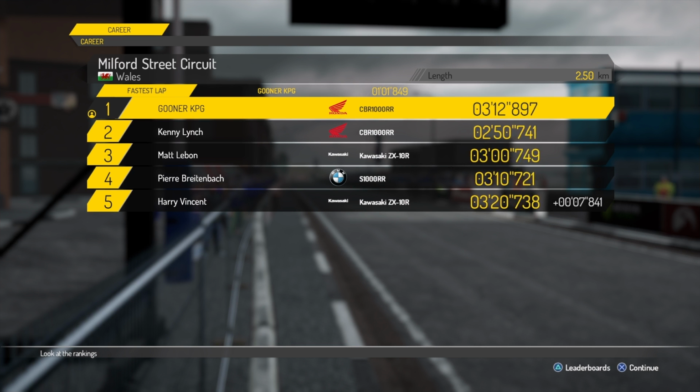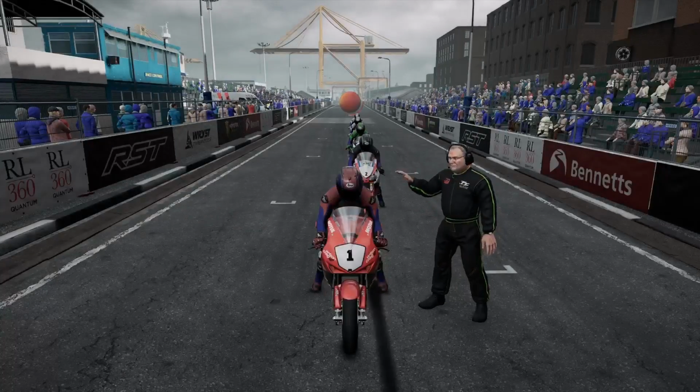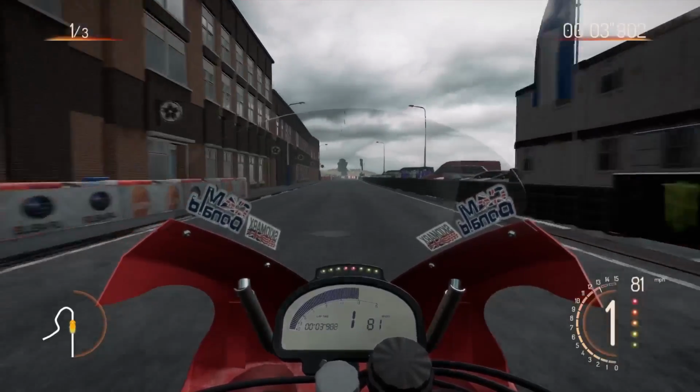Right, let's move into the last race of the episode. Right, so here we go with race number 4 of 4 around that Milford Street circuit, and we're going to go back in this camera view again, but we've left all the assists still off. Let's see how we do this time.